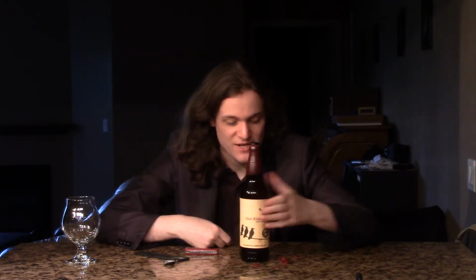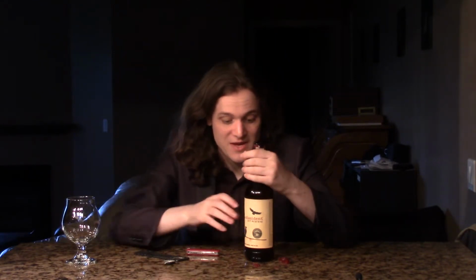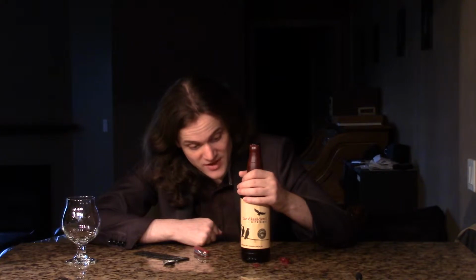All right, there we go. So that was a bit of an ordeal. If this was a regular bottle of beer, that would have been a point against it. But this is a special occasion beer. It even says the exact day it was bottled on: October 28th, 2017. So we're getting close to this being a year old.